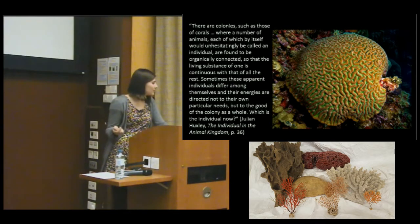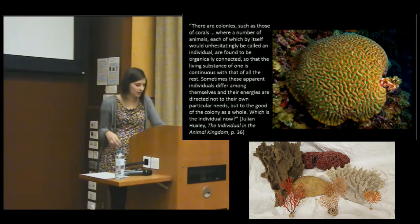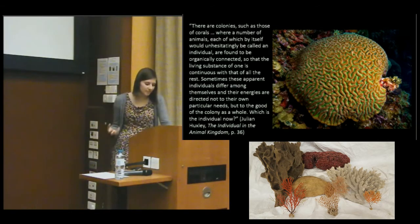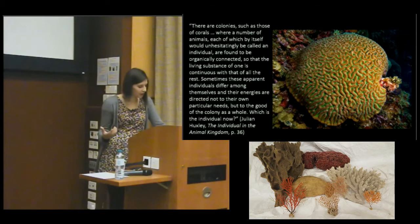Sometimes these apparent individuals differ among themselves, and their energies are directed not to their own particular needs, but to the good of the colony as a whole. Which is the individual now? Why not even, said Huxley, think of human societies as individuals? Like the coral colonies, the different parts of a society, so each person, can be considered as individuals in their own right, but their common and collaborative action also strives, or should strive, towards the conservation of the whole.